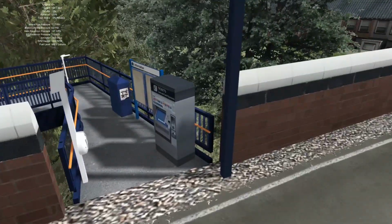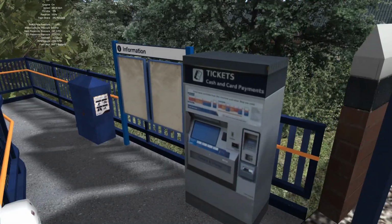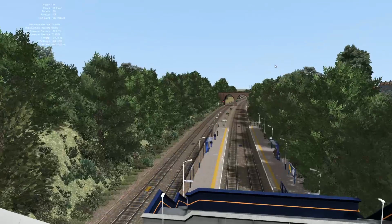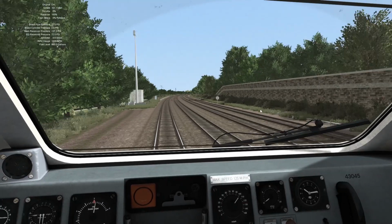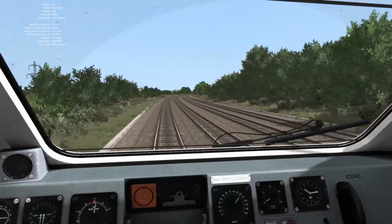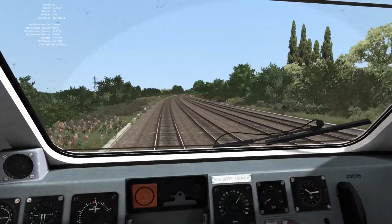I mean, all the stations are very well detailed, I must admit. And they even have all the bits and pieces like the tickets and other bits and pieces around the stations. That's really nice, isn't it? And little details like these line side huts and junction boxes and things like that is very nice to see alongside this route.